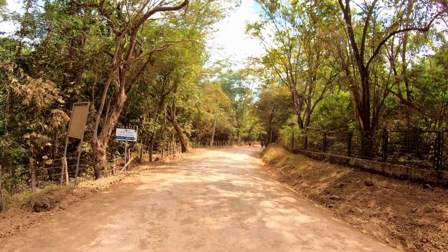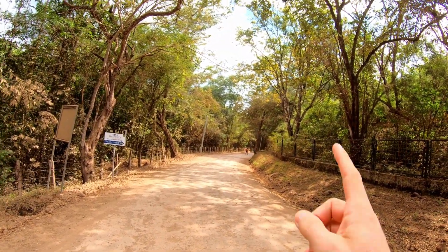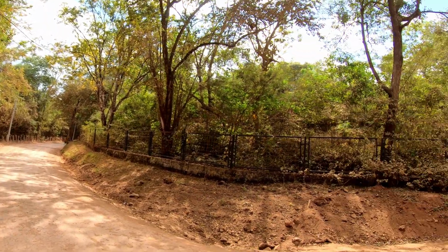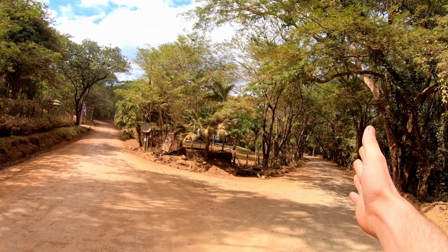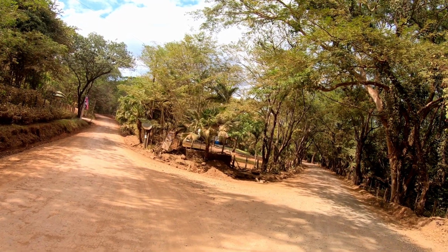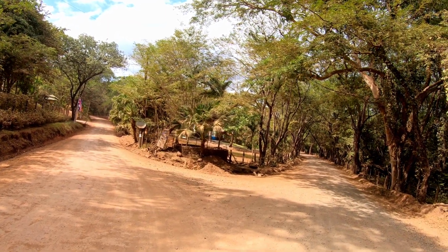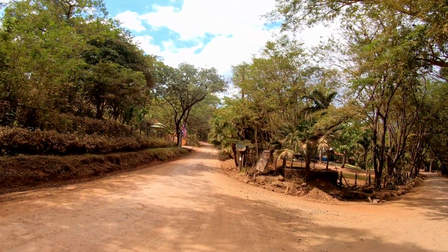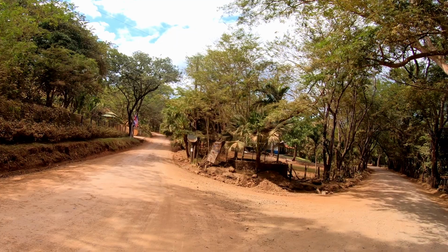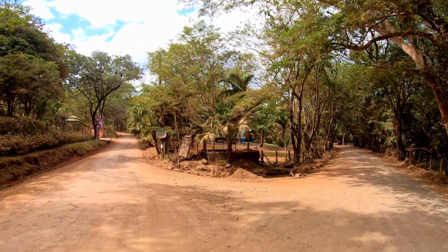Okay, so we're just going to stop here to show everybody where we came from. We came from this way here. That is the road to get down to this junction right here. Now, if we continued off to the right, we'd end up on the south or west side of Playa Conchal. We're not going to be going there today. We're going to be going up this road right here. So if you're heading to either of these beaches, this is the junction where you're going to be looking.